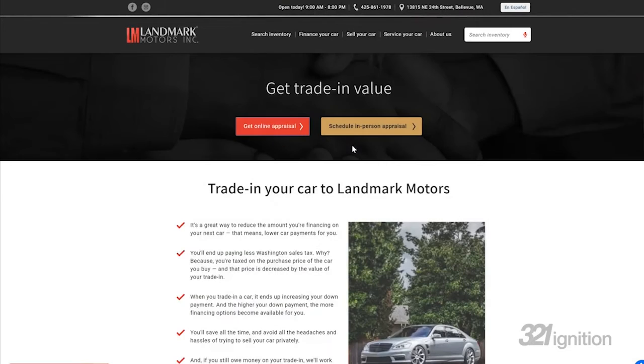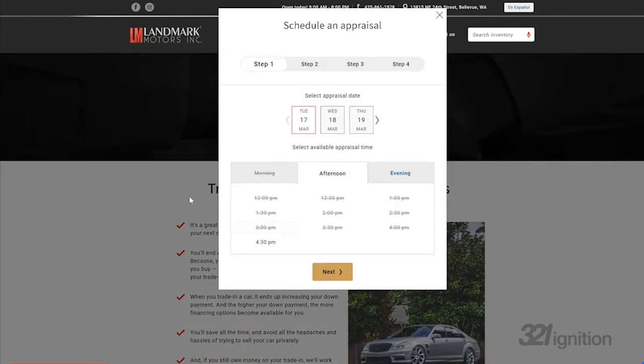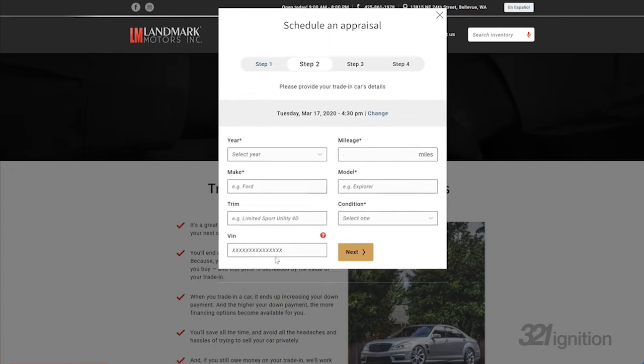So the other option is scheduling an in-person appraisal. This is a scheduling tool. It's for people who want to be there in person to walk you through their scratches and maybe torn or worn out leather in the car seats, or whatever that might be. They want to be present when you're giving them a car appraisal. So this is a way for them to actually schedule an appointment with the dealership.